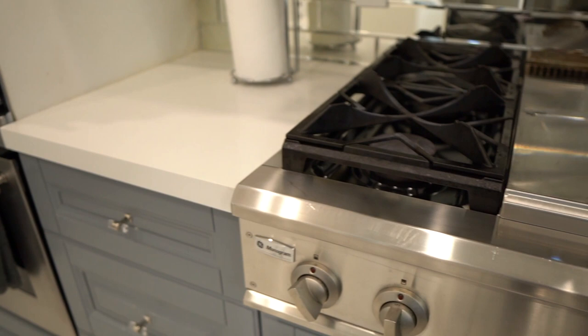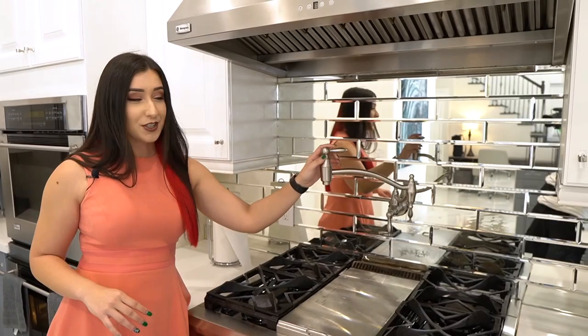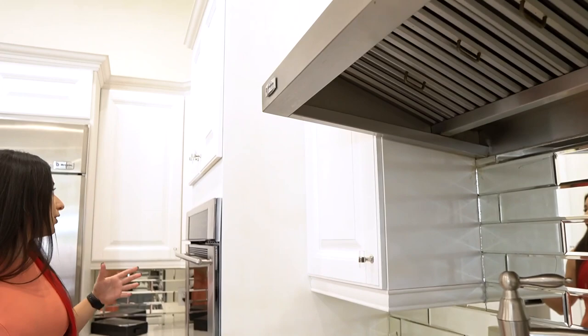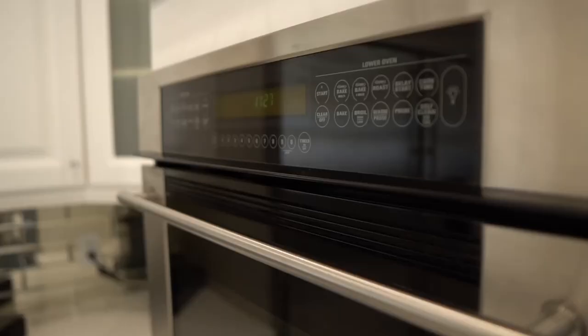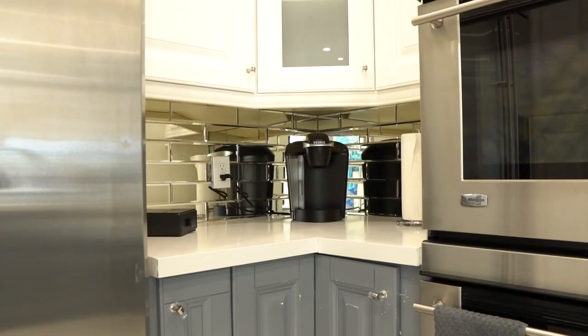And here we have a gas stove. It's got this super cool griddle right here in the middle, so you can grill if you need to. You've got your pot filler, which is necessary in any large home, and your hood right here. And now moving over here, we've got these dual ovens, stainless steel again. You've got a mini coffee area with a Keurig. You've also got a Lazy Susan.